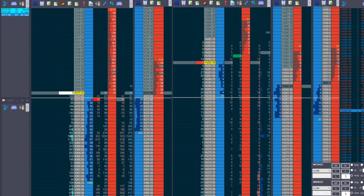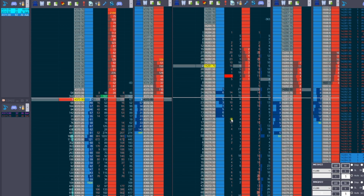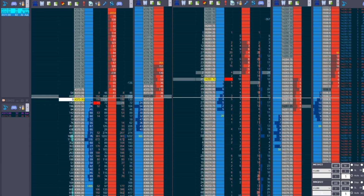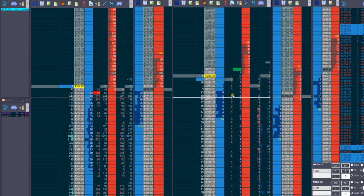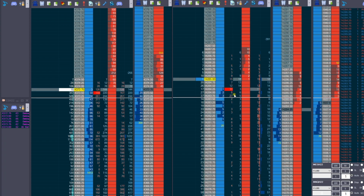So if I was stuck on that first short position, I would have not only been down a lot, I think I took like a $15 loss on that trade, but I would have missed out on these trades that I just took going long. So there's the way that I trade a breakout. There's three different ways that I would trade a breakout. We'll start off with the first one.